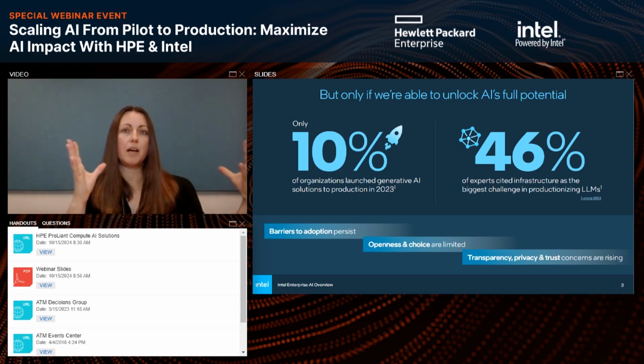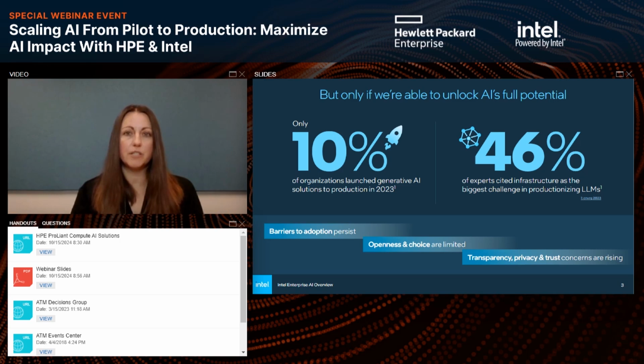Now, if you've attended AI seminars before, you have undoubtedly heard a number of different statistics around how many POCs actually make it to production. And so right now we're seeing only about 10% of companies that have launched generative AI in production. Several companies are in proof of concept. One of the main reasons why we're not seeing a faster adoption to production is, again, availability of infrastructure, as well as the cost of that infrastructure. And then, of course, the choice, the openness, and security and regulation.